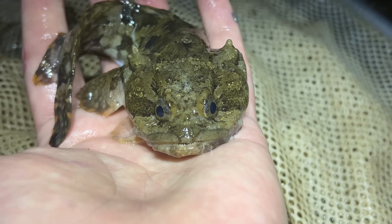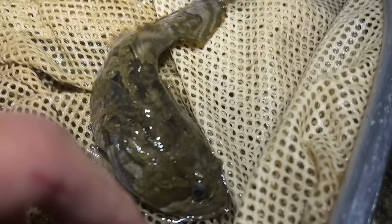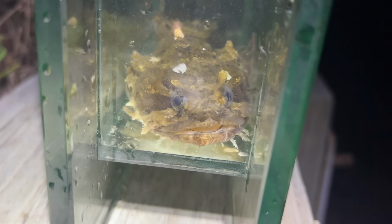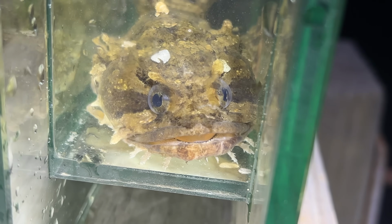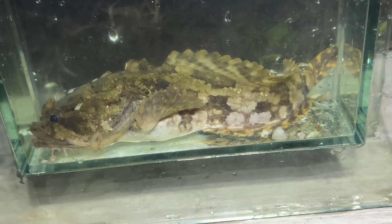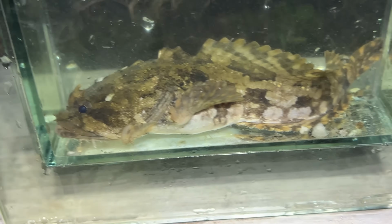Next up here is a Gulf toadfish. These guys are adorable. I love toadfish, love them in aquariums. But yeah, as you can see, super unique. They actually sell them in the aquarium trade. Sometimes they actually sell them as a freshwater fish. They definitely do best in saltwater, but they'll market them as freshwater lionfish, when in reality they're a toadfish. I think they're cooler than lionfish.